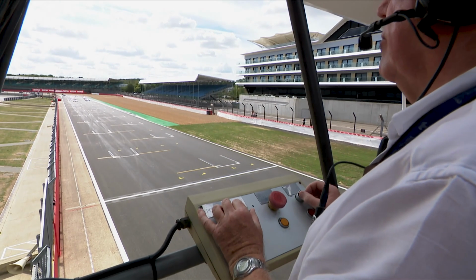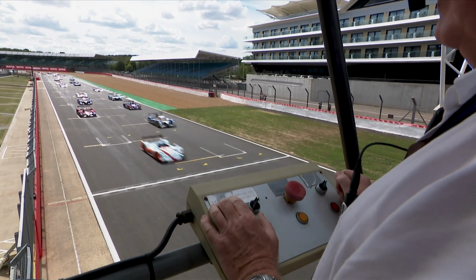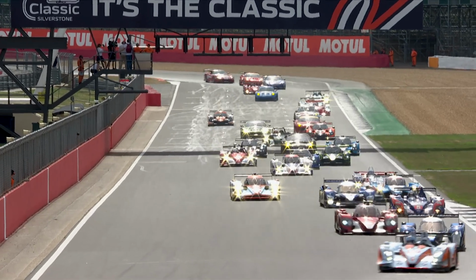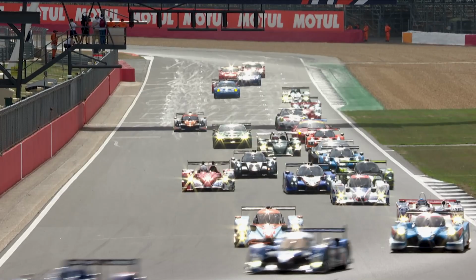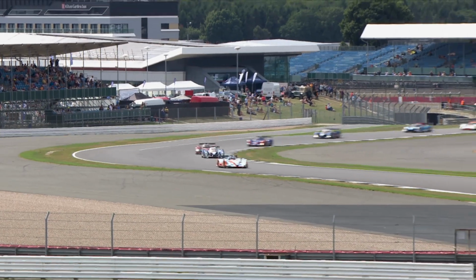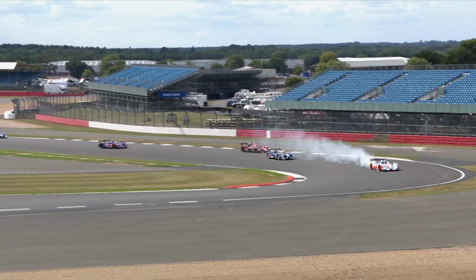Lights about to change for the start of the second Masters endurance race of the weekend at the Classic at Silverstone. Away we go. Jamie Constable leads the field. Steve Tandy in the Peugeot into second place. Mike Lyons comes through into third with his Lola, that ex-IMSA factory Lola, a Mazda livery car.